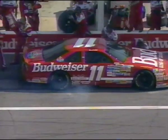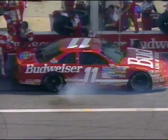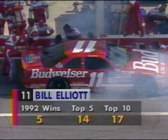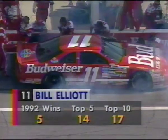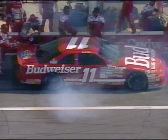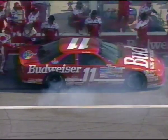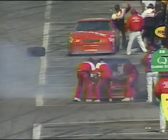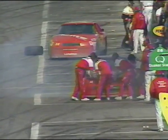Elliott on pit road. Bill Elliott brings number 11 in. And some smoke coming out the exhaust pipe on that car. Yeah, he's got a problem there with that right side engine. Looks like he's dropped a cylinder. It might be a valve or something, but they've got a problem on that right bank. Two-time winner of the 500 in 85 and 87. Last man to win it from the pole. They're pulling the pins. Going under the hood.